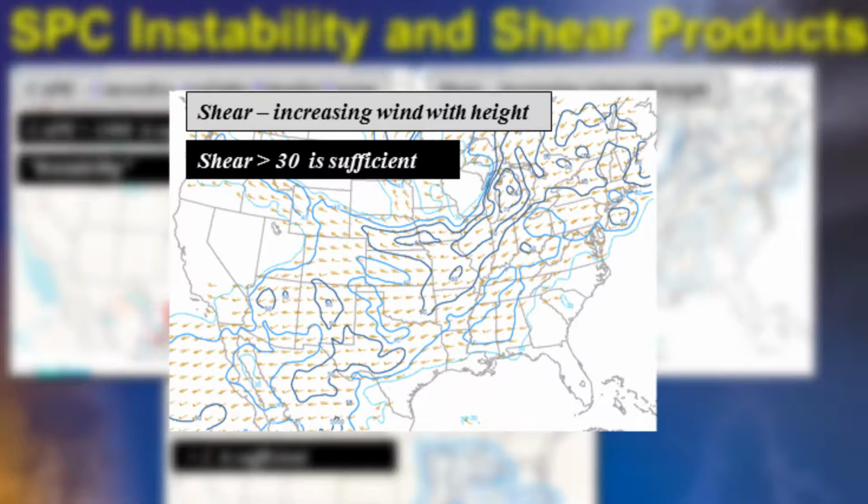Again, anywhere where it's contoured is a representation of where the shear is sufficient, and as you work your way inward with the contours, say for example here across Illinois and into Michigan, the values are quite high. A very strongly sheared atmosphere is one that is often conducive for significant squall line development that also produces tornadoes within those squall lines.